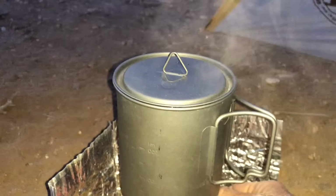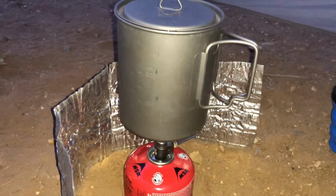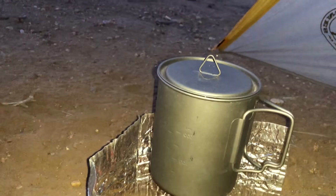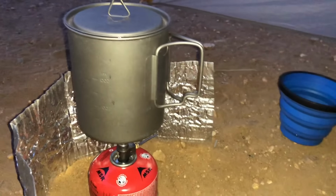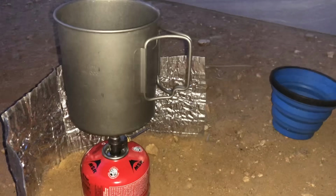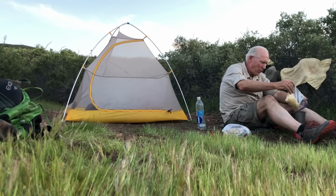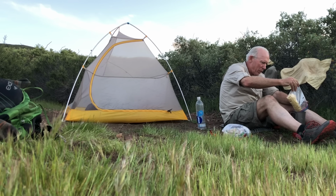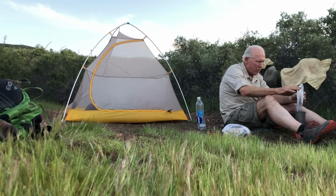When I first started the PCT, I used this method to prepare my food, and basically I cooked oatmeal in the morning, and then at night I would have a Knorr rice side or couscous or mashed potatoes, something like that. Some people will pour their dehydrated meals or whatever they're cooking in their cook pot, and then add water and then heat it up.